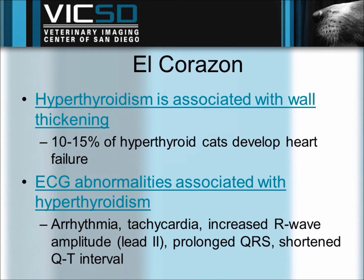Because you've got these cats that, yeah, they do have myocardial thickening, and then you say, well, this could be hyperthyroidism. The owners say, well, what's going to happen after treatment? Is that getting better? Is that going to get worse? Is it going to stay the same? So let's talk about that.